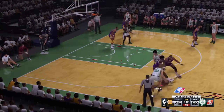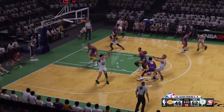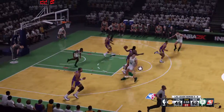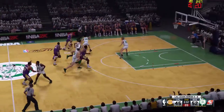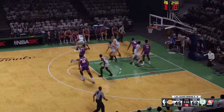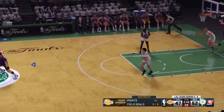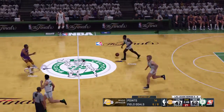Bird outside. McHale with a screen on Green. Bird kicks to McHale. That one's off. He's made 5 and missed 3 now. To the middle, and it's Johnson, that time on the assist by Scott. Scott's got 5 assists in the game.